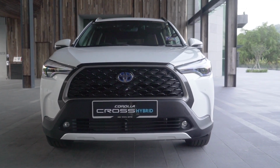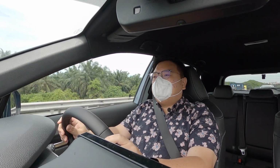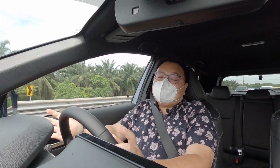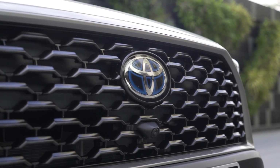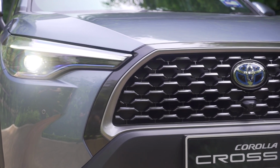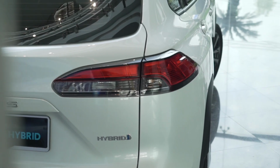This, I would say, is a very imposing, or rather recognizable car on the road. Whether you think it's pretty or not, that's up to your own taste, of course. But overall, this is not a bad looking car. Specifically for the hybrid, as you can see, there's a lot of blue highlights on the logos front and back, and of course there's the blue strip of the headlights, as I mentioned, and the customary hybrid badges on the front fenders as well as the back.